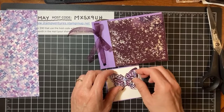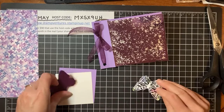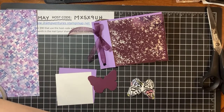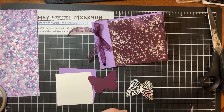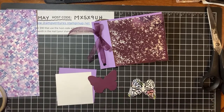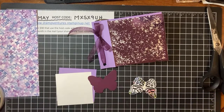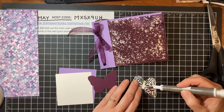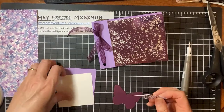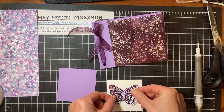So my plan is I'm going to glue these two butterflies together, and I think I might just use glue dots so it'll stick in place and won't muddle around on me. I might just mush up the glue dots a bit. So it might give a little bit of dimension and separation between the top layer and the bottom layer. And, oh, there, that's easier to see working on the white.